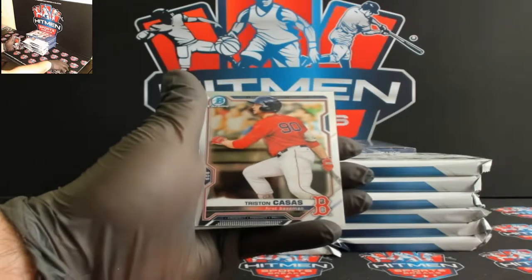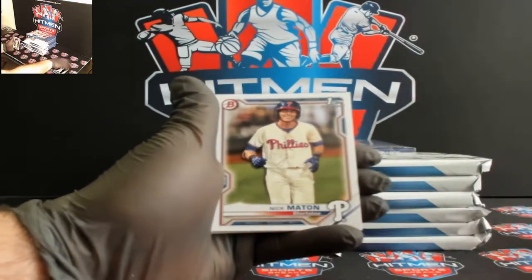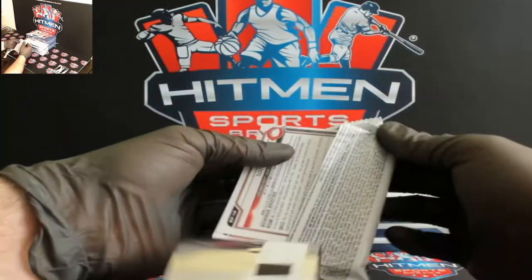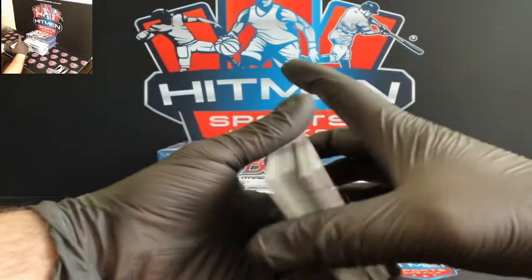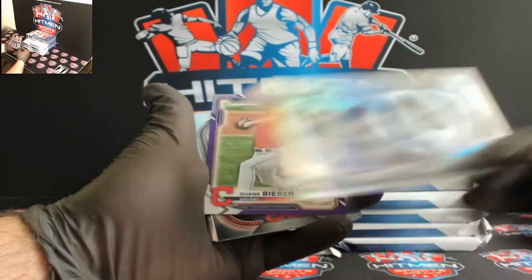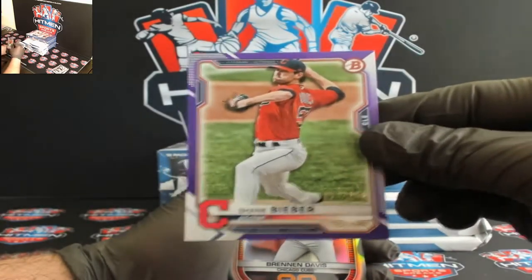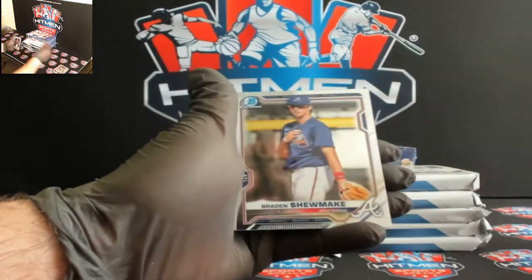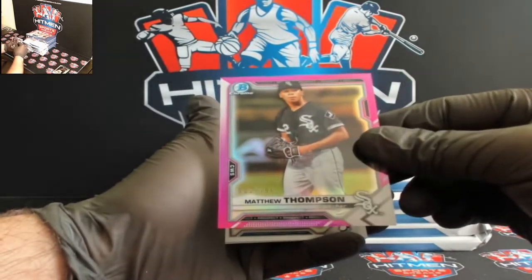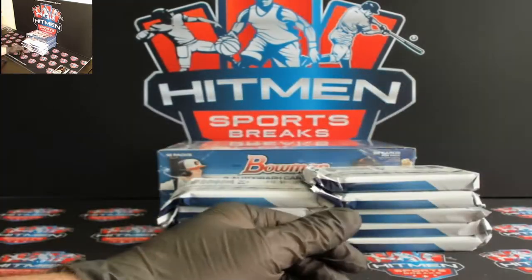Trout, Debbie Garcia, Cassis, Thomas Bitsko, Seth Beer, Rodriguez, the triple for the Rays. You got Shane Bieber, 138 out of 250, purple for the Indians. Brendan Davis, Hendrick, Shoemake, O'Neill Cruz, Mayna, Michael Thompson, 2 out of 199 pink for the White Sox, 2 out of 199. Cruz.